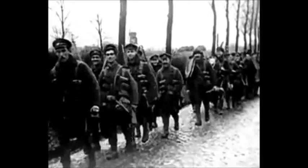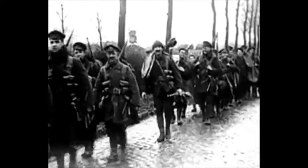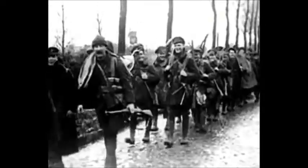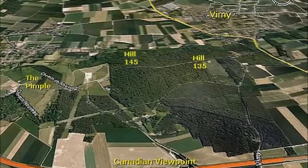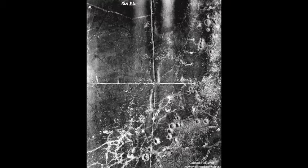Although the Canadians fought many battles in World War I, Vimy Ridge was the most successful and important in terms of Canadian identity. When the war began in 1914, the German army swarmed through Europe. The Allied forces, the French and the British, needed to take back France as quickly and forcefully as possible. One of these areas that needed to be taken back was Hill 145, otherwise known as Vimy Ridge.